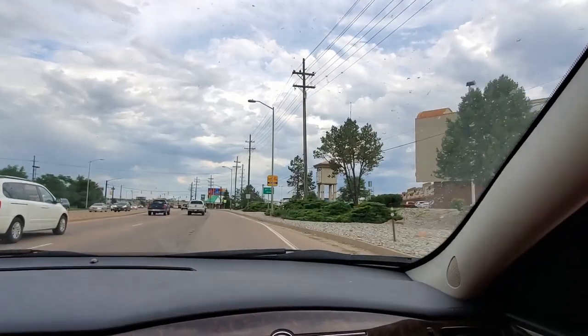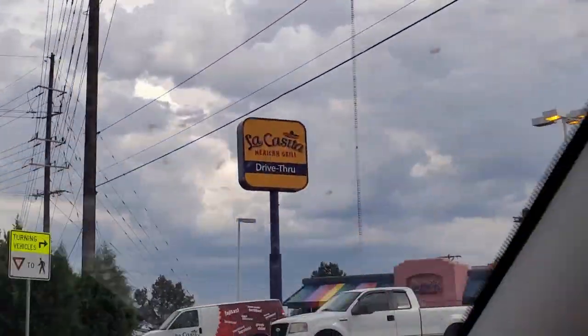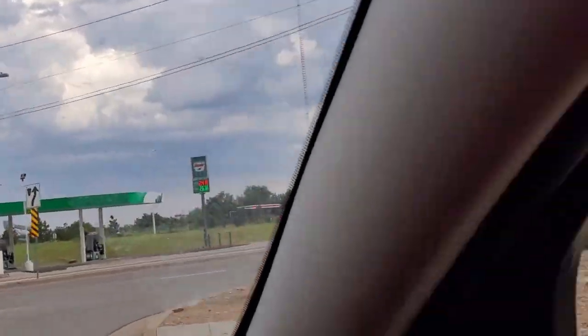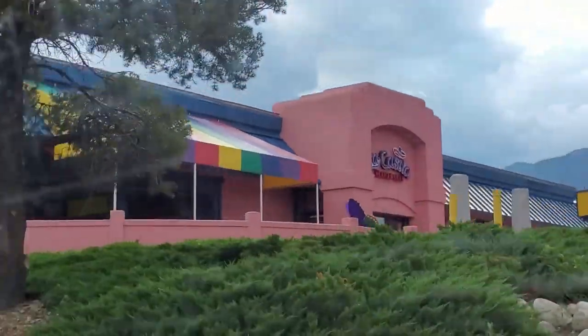That's it. All right, now we're going to our favorite Mexican restaurant in Colorado Springs, which is La Casita. They have really good homemade tortillas. There it is.